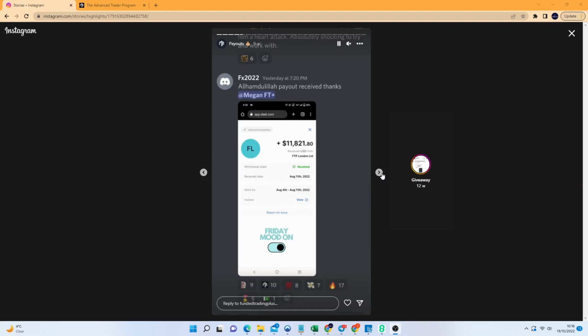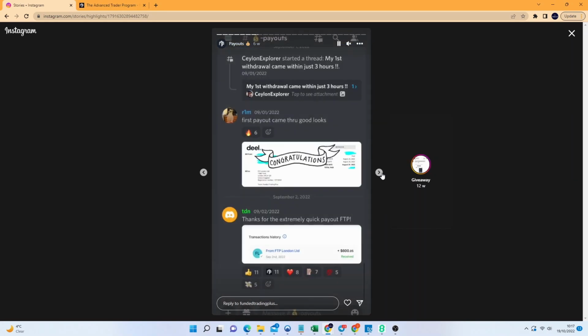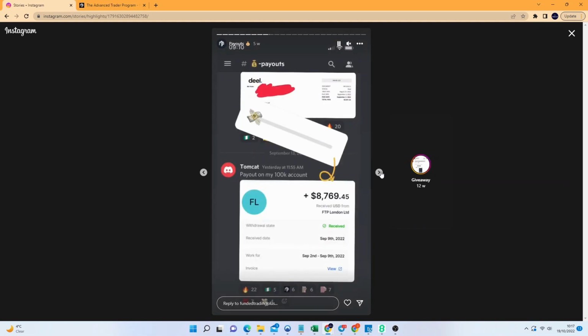But looking through their Instagram feed, there's lots of evidence of payouts. You can scan through and see payouts. I think some of them are at $12,000 on some of the accounts, so reasonable payouts for a lot of people. And it's good to see they're actually posting that and giving evidence to traders to have the confidence that when you sign up, you get funded, you're going to get the payouts in a pretty good speedy time as well.